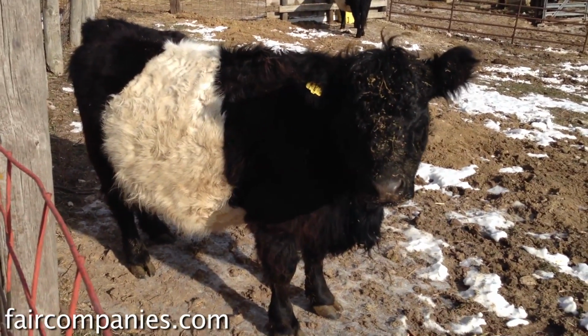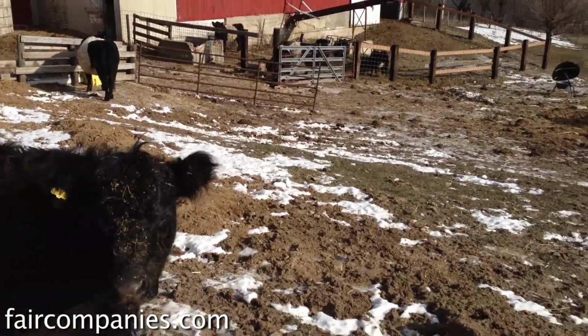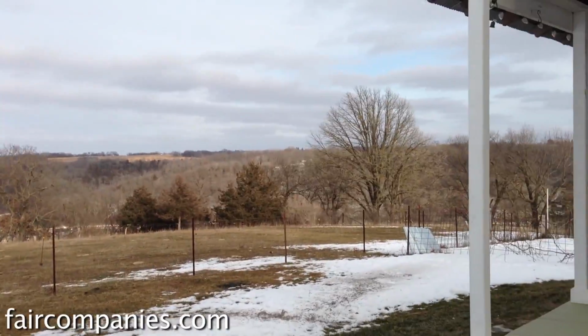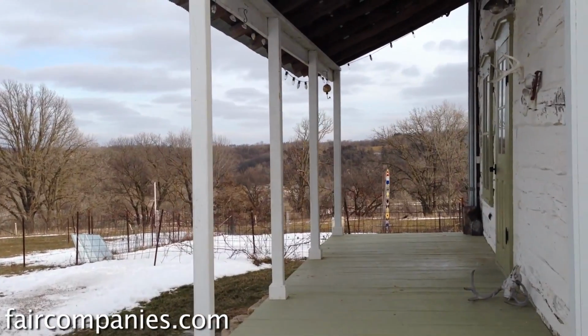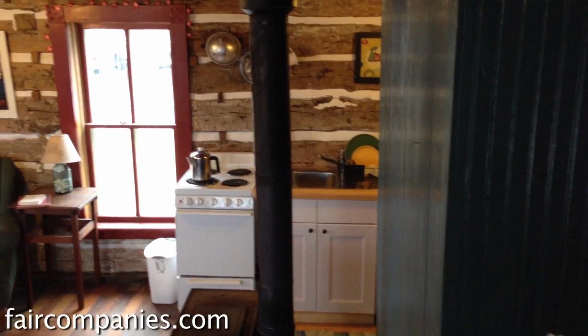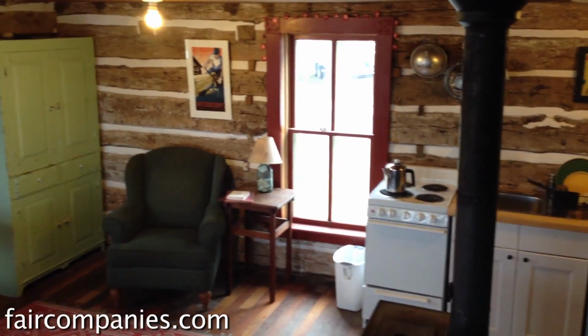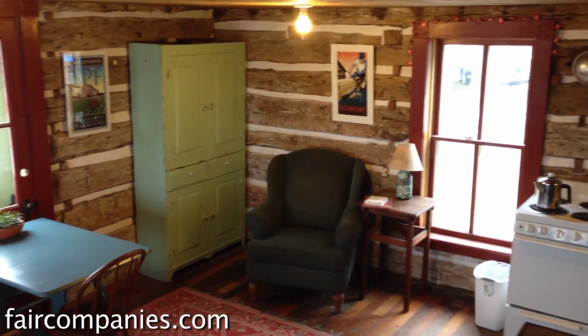Ultimately, I'd like to expand my dad's beef cattle herd. I'm gonna rent my house out, turn it into an overnight rental. I'd also like to get more into cabinet making and furniture making.